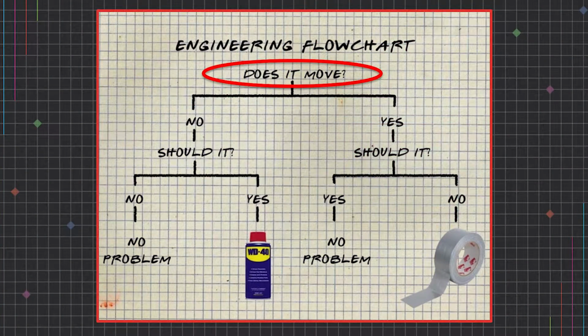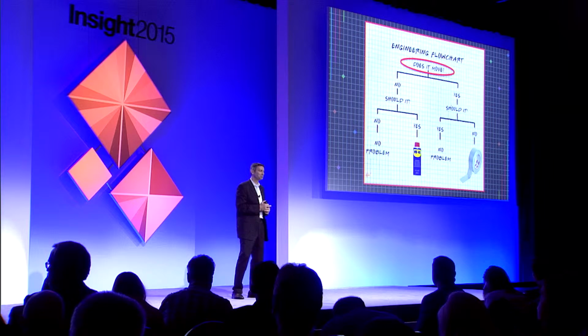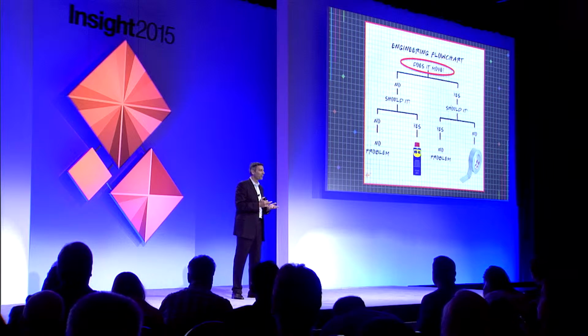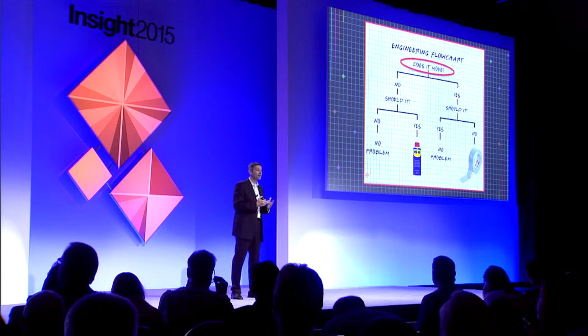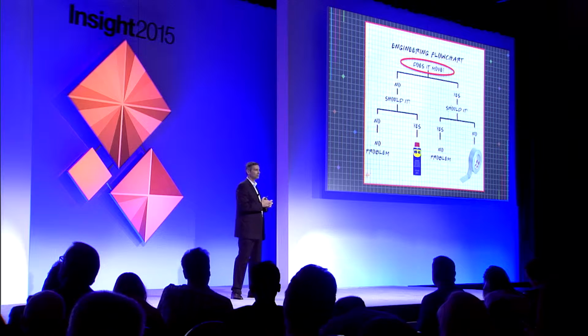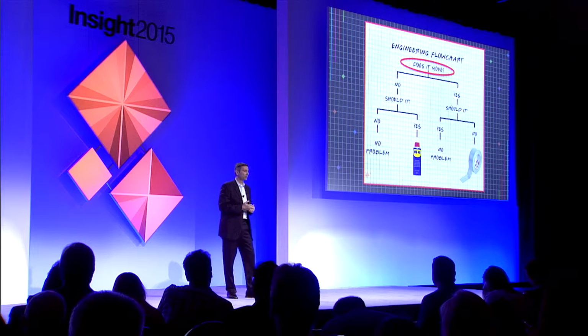Or does your approach look something like this here? Data in motion, right? If it moves, well, and it shouldn't, maybe we'll put some duct tape on it. If it doesn't move, well, WD-40 is good for a lot of things too. But of course, I don't mean WD-40 and duct tape in our context here. In our context, WD-40 and duct tape would be replaced by, let's create another report. Let's put this on a new dashboard.